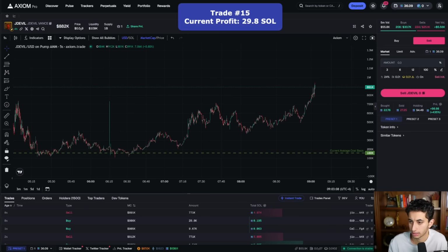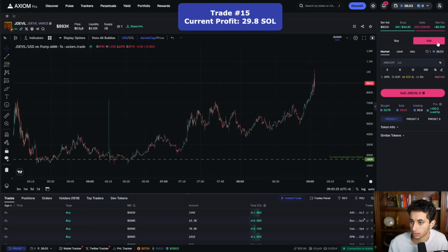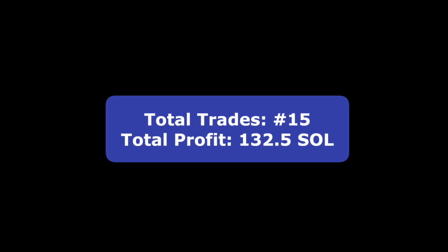This is how you do it. 900k, just continue to sell small clips at these levels. Right now, the P&L looks very good. 100 sol P&L. Yeah, it's getting volume now. As you can see, 45k buy volume.